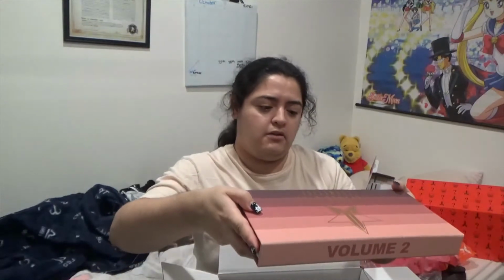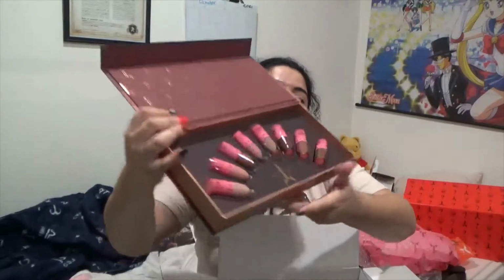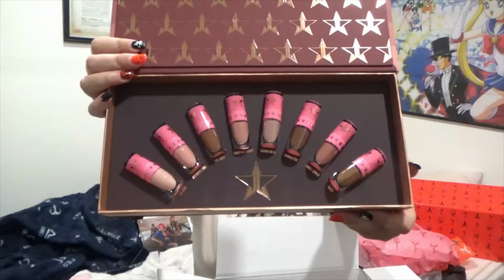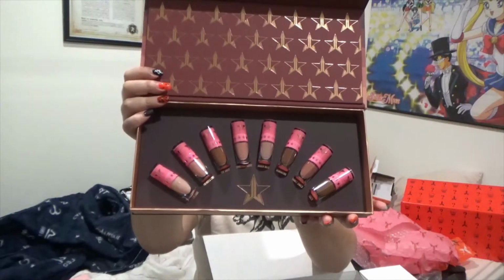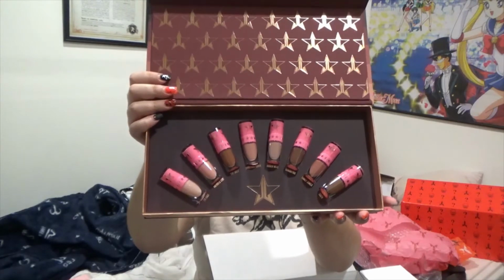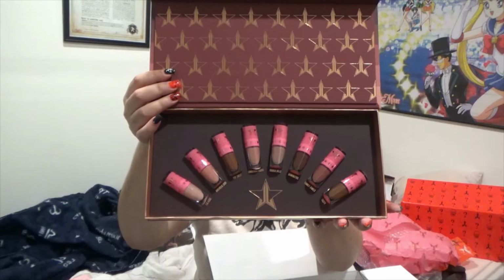Next is the Jeffree Star Open Here for Nudes. Oh, okay, these are the Mini Velour Liquid Lipsticks. And here you are, guys. So, the shades are I'm Nude, Birthday Suit, Top Shelf, Christmas Cookie, Hidden Hills, Dominatrix, Family Jewels and Tasty.